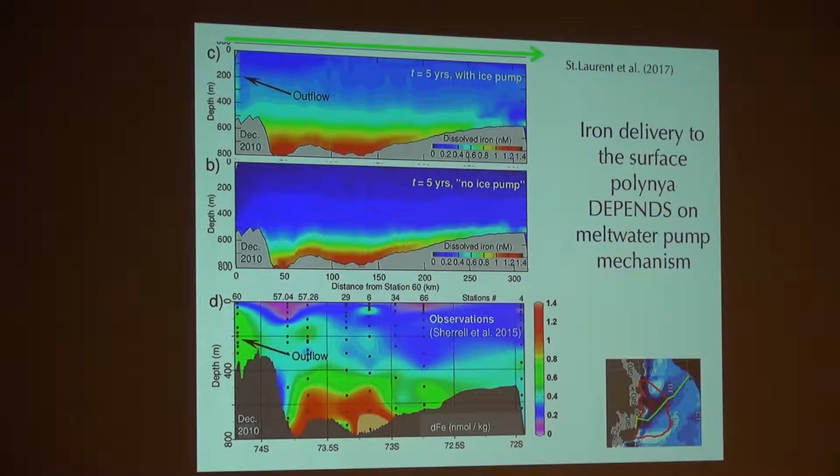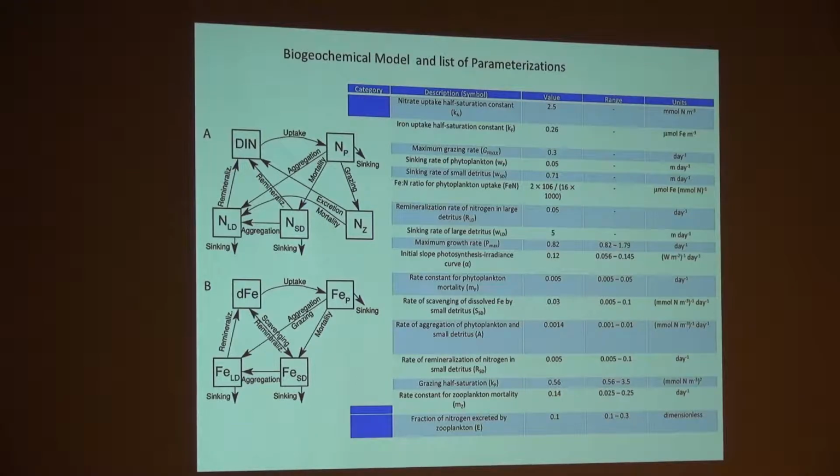Now this was published in 2017, and this is all just passive tracer studies. So we're not imparting any chemistry to the iron, but of course iron is a very active element in the ocean. So now we've incorporated a biogeochemical model into the physical model. And this is what it looks like.